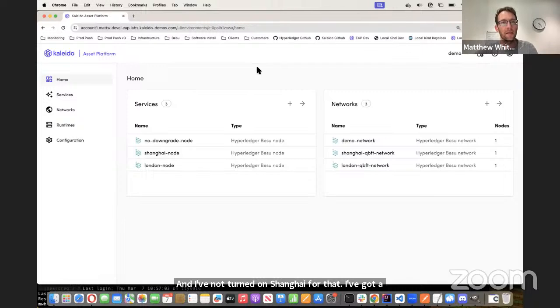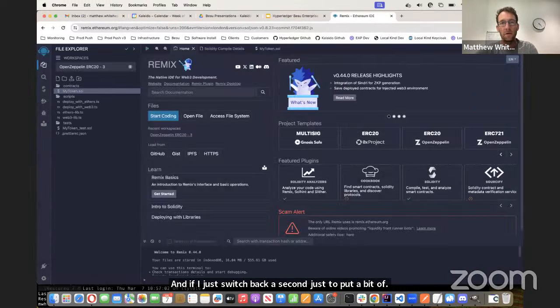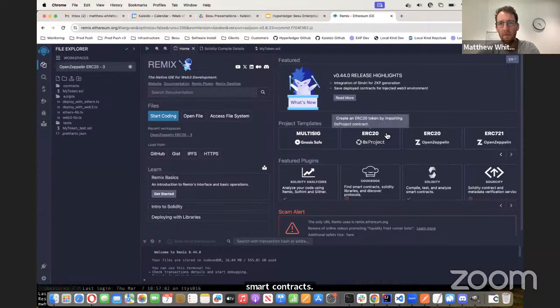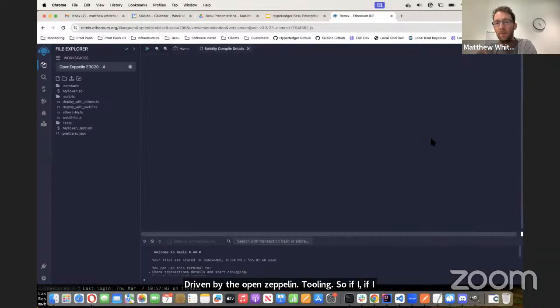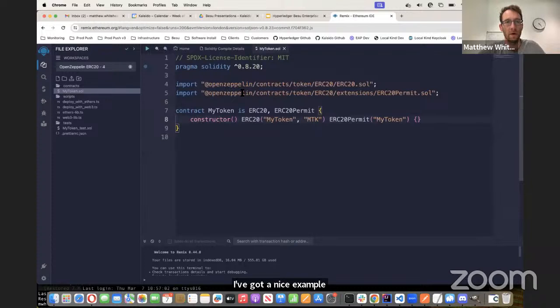And if I just switch back a second, just to put a bit of context into some of this and talk about the tooling a little. If we go to Remix, a popular web-based IDE for smart contracts, you can ignore most of what's going on here, but on the right-hand side, we have a load of project templates driven by the OpenZeppelin tooling. So if I decide as a developer I want to pick an ERC contract from the OpenZeppelin library, I've got a nice example ERC20 token to deploy.